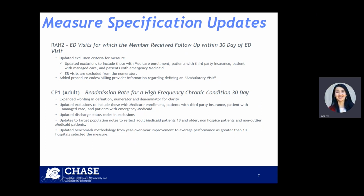As for the next measure, RH2, this is regarding ED visits for which the member received follow-up within 30 days of ED visits. We've updated the exclusion criteria here as well to include Medicare, third-party insurance, patients with managed care, and patients with emergency Medicaid. So to clarify, patients that are dually eligible for Medicare and Medicaid are also excluded.